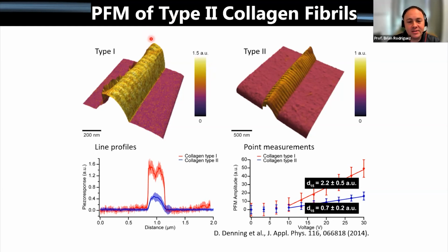But certainly there are studies where people are making piezoelectric biomaterials and using them for wound healing, showing that the tissues heal faster or the cells proliferate more because of the presence of charge. Thank you. That sounds really great, Brian. A lot of potential for that.